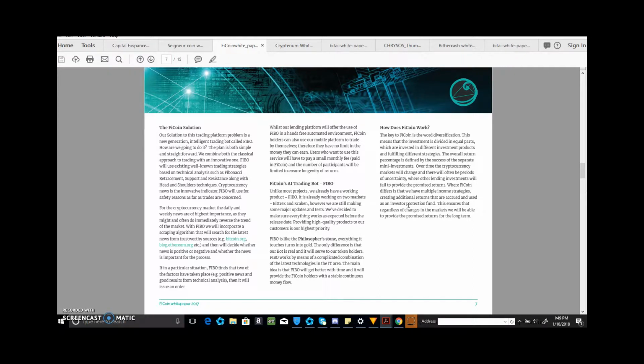Where FiCoin differs is that we have multiple income strategies, creating additional returns that are accrued and used as an investment protection fund. This ensures that regardless of changes in the market, we will be able to provide the promised returns for the long term. So they're definitely planning on being around for a while, which I'm so excited about.